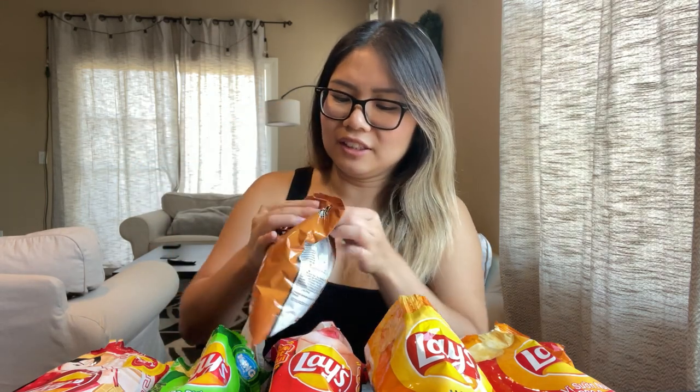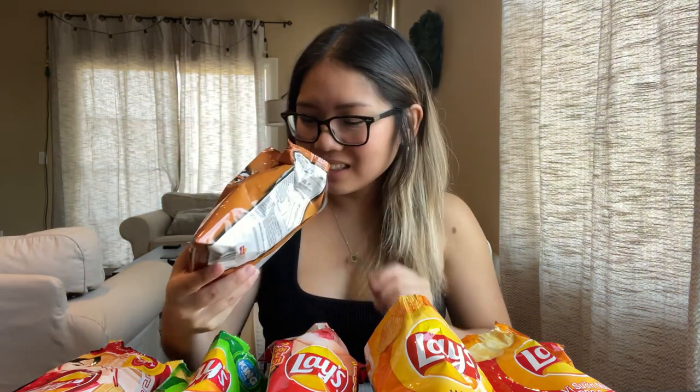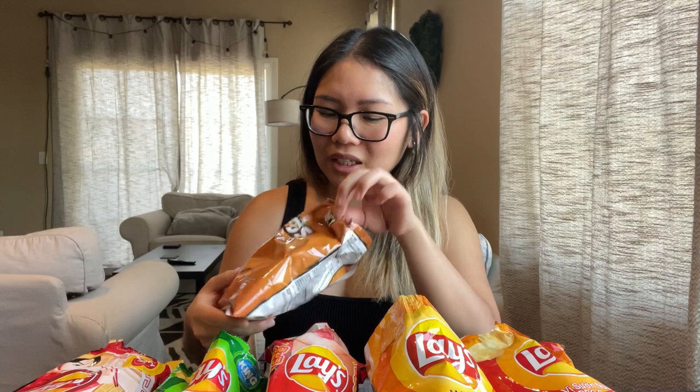So that's the rankings, but there's one more flavor I wanted to show you. Doritos taco flavor. I saw this in Vietnam. I did not see this anywhere in the States, so I had to get it. Like, how do we not have taco flavored Doritos in the States? There's such a big Mexican community in LA. Let's just open this. All right. Let's try this. Oh yeah, it smells like Doritos. Like any classic Americanized Doritos.